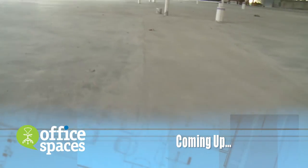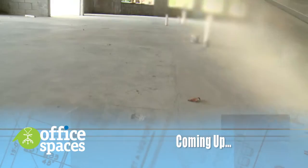It was a lot of hard work, but the result speaks for itself. The Supercrete really revitalized all of the existing concrete in the building.